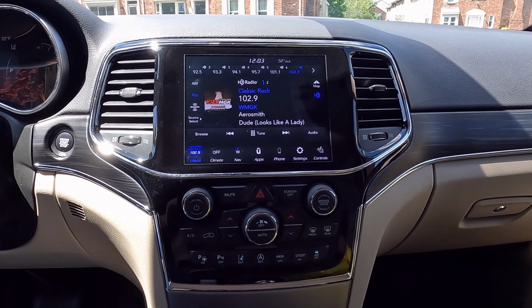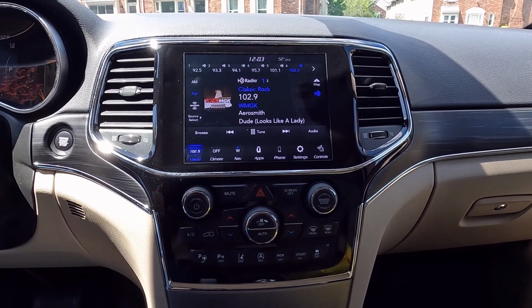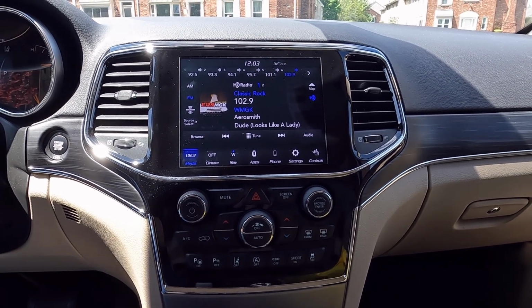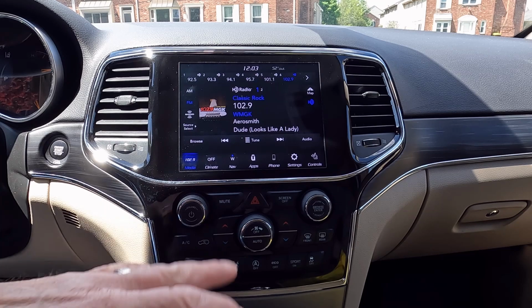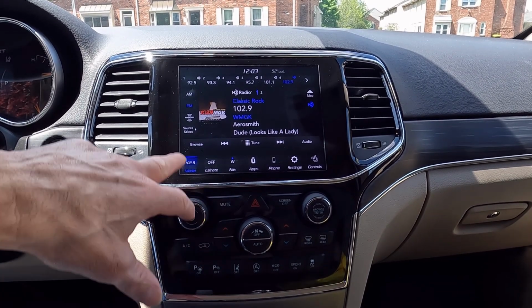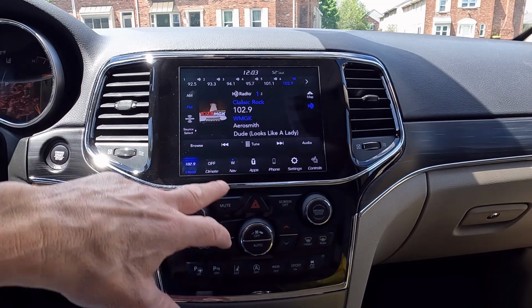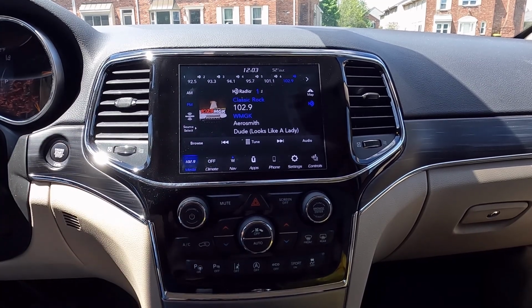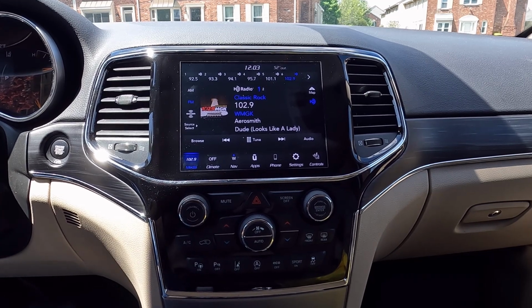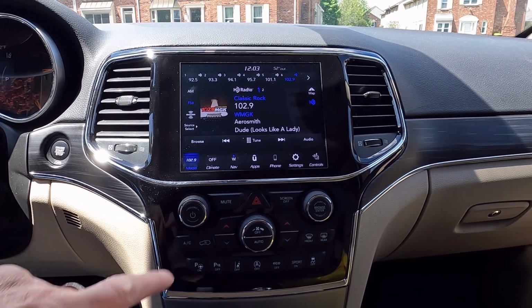I was always a little worried about driving and using a touchscreen. I felt like it was going to be a little cumbersome. It really wasn't, and everything's pretty much spelled out for you. You have your media here, so if you click on that, you can go AM, FM. It does have Android Auto and Apple CarPlay, which I found was a nice feature, especially if you like to use your GPS on your phone.